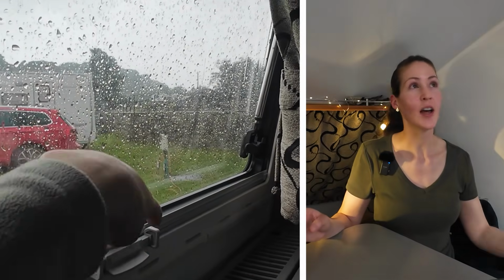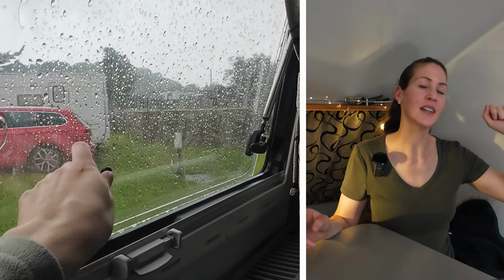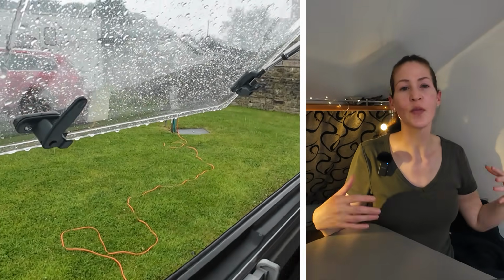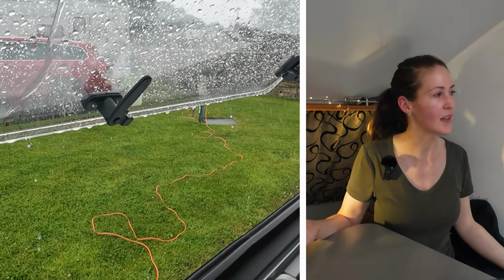When you're in the caravan in light rain, it's lovely because you can sit inside, listen to the rain pitter-patter, maybe have the window open, and it's a nice feeling of being in the caravan with some gentle rain going on outside. However, if you are in the caravan in heavy rain, it is deafening. It is not a pleasurable experience.